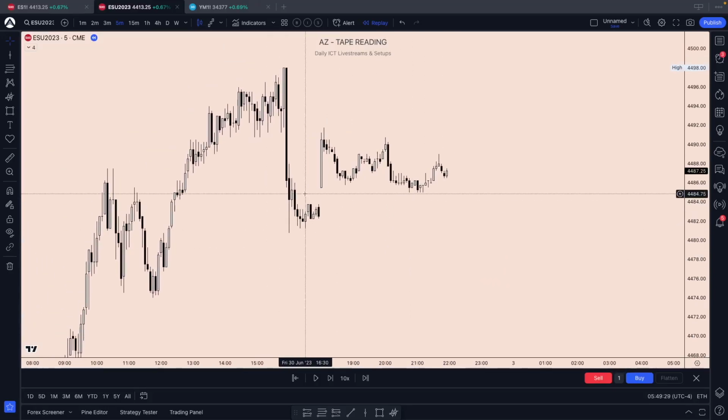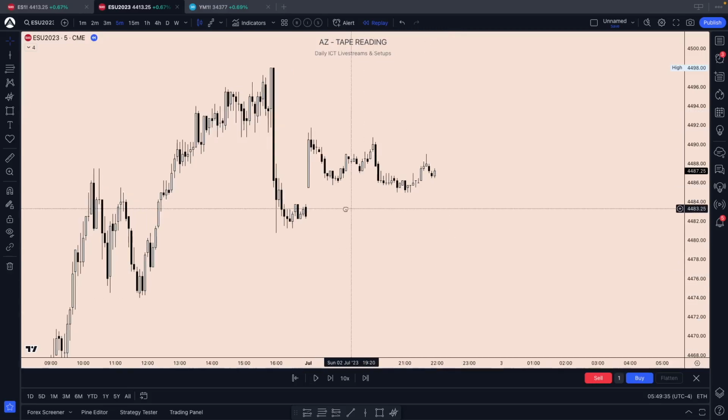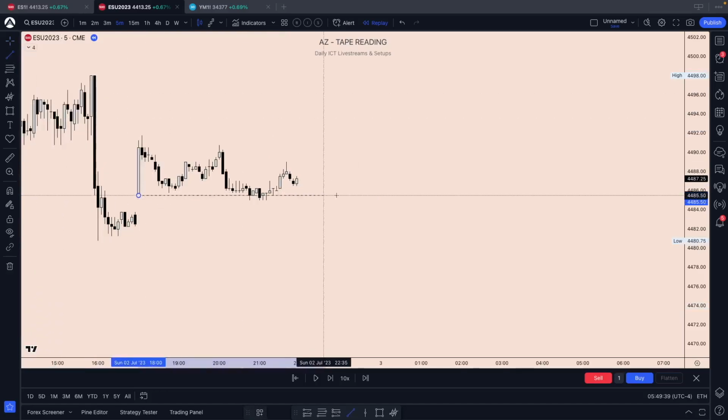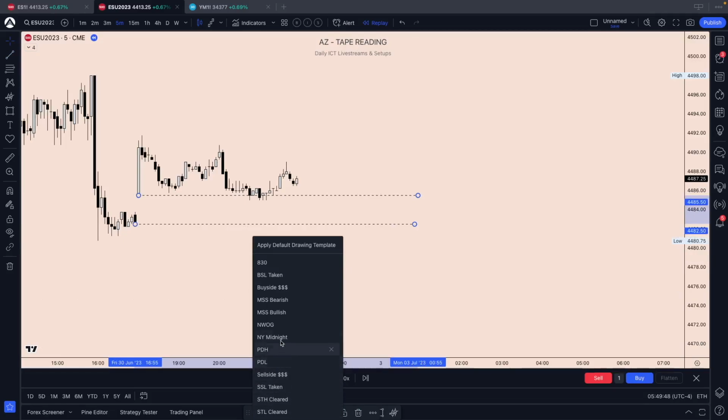Alright, if we get started here, we're on the 2nd of July. That's a Sunday. It is still a little while to go. A good practice, especially on Mondays, is to always start marking up that new week opening gap. That's part of the routine for the Monday.